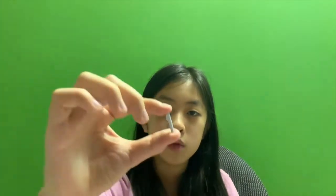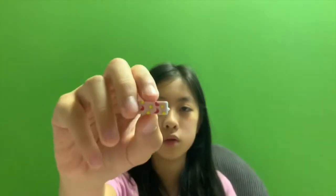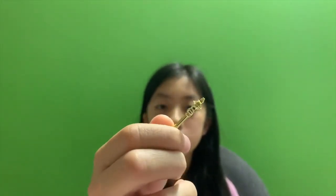Flower. The pen. The pencil. And the pencil case. And this thing that Sailor Moon holds. It's a wand.